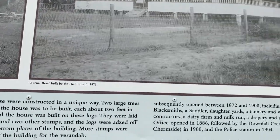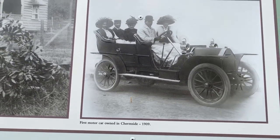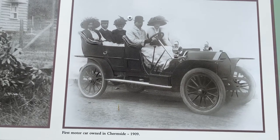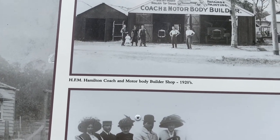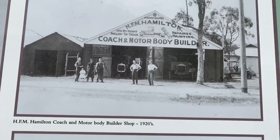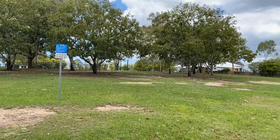And we'll just take a couple of quick looks at these photos. The first motor car owned in Chermside in 1909. I can't see it around the streets today though. Wonder why. And HFM Hamilton coach and motor body builder shop in the 1920s. So Bernie Bray Park, named after the house that was on this park.